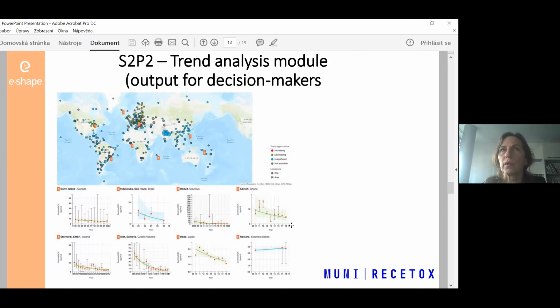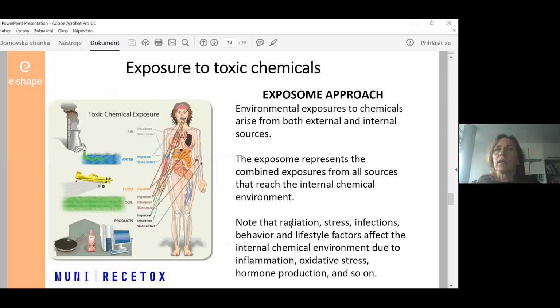Then this is also a tool for analysis of the time trends, because I explained that the final goal of the GMP is to check the effectiveness of the Stockholm Convention. So we really have to see whether the levels of the chemicals are decreasing over time after the signature of the Stockholm Convention. So there are color-coded dots here showing whether the actual levels of the chemicals are increasing, decreasing, or stagnant.